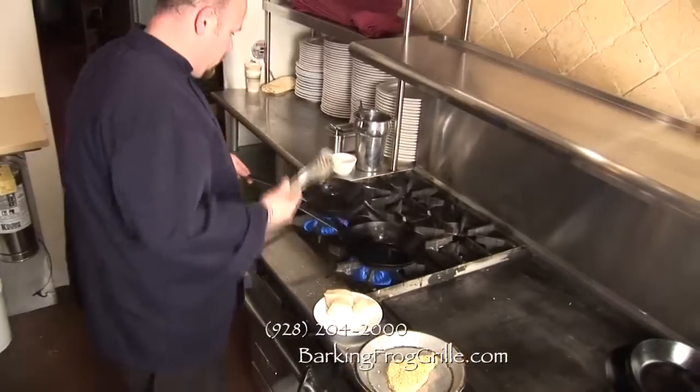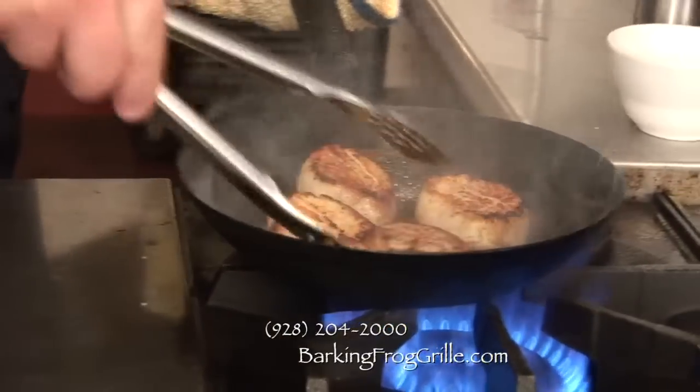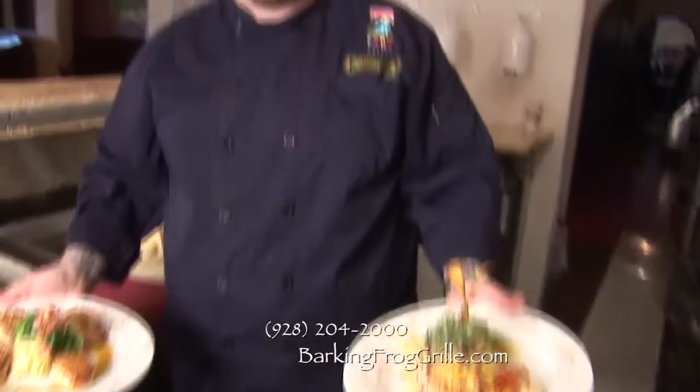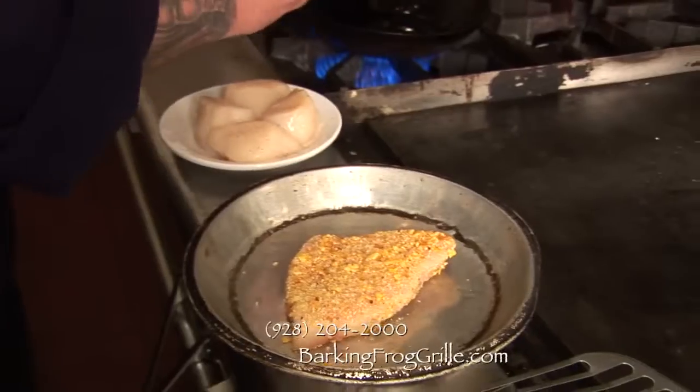Every single recipe has been invented by either me or somebody in this restaurant that still works for us. We don't bring in frozen products, we don't bring in canned products. Everything we do is whole scratch cooking. There's definitely something new to try that'll make your taste buds go wild. The plantain crusted swordfish is just out of this world.